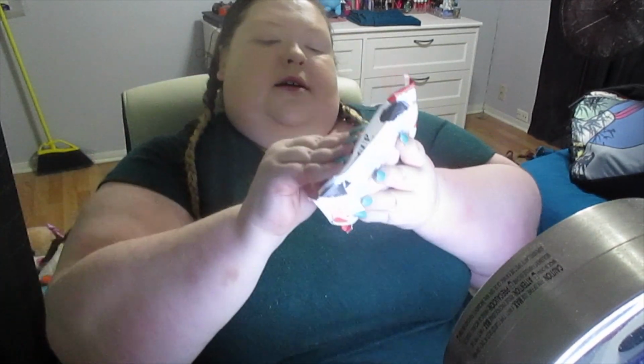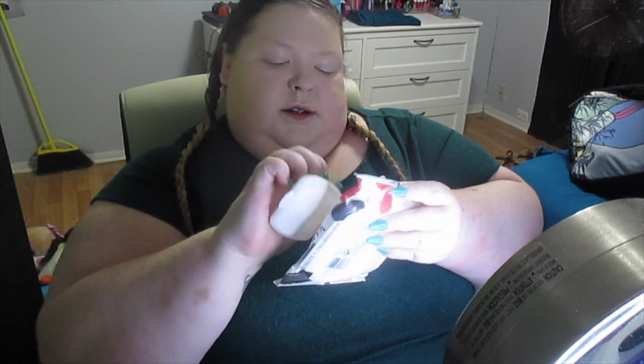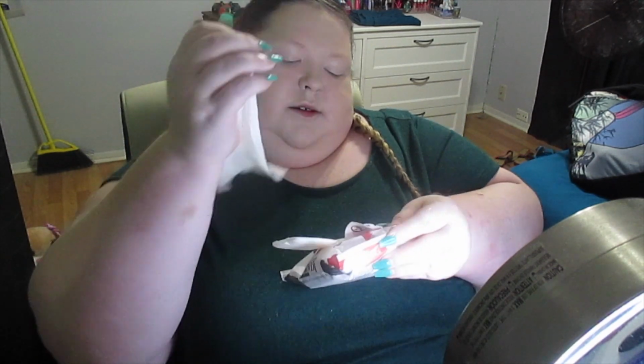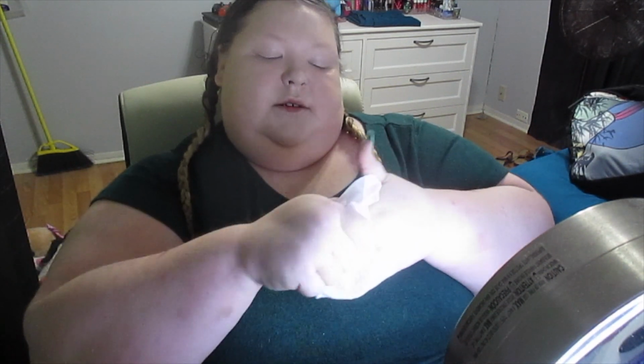One of my favorite foundations right now, I'm really loving the Stay Naked foundation by Urban Decay. And I let my sister borrow that.